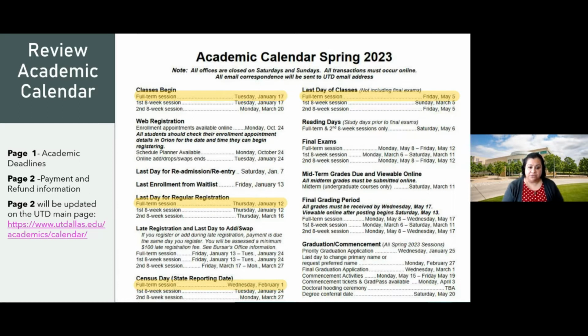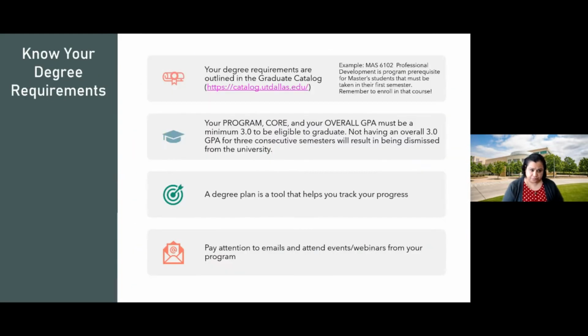All right, so now let's go to the next slide. So as you prepare for registration, the other thing that you need to know is what classes are you going to take, right? So in your particular programs, the requirements are going to be different. So we recommend that you start going to the catalog.